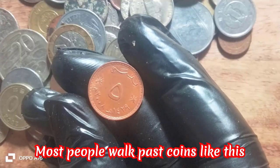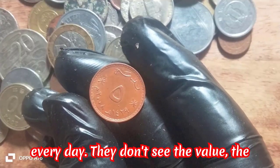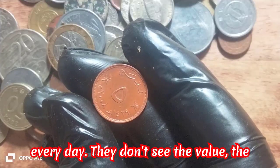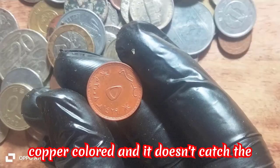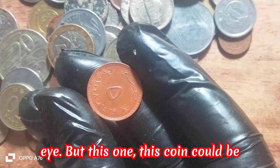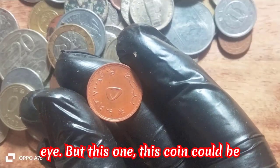Most people walk past coins like this every day. They don't see the value, the history, or the rarity. It's small, it's copper-colored, and it doesn't catch the eye. But this coin could be hiding a secret.